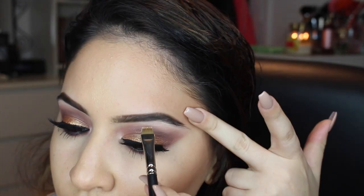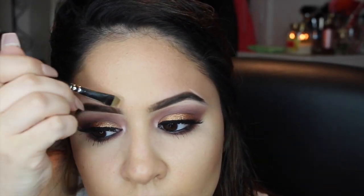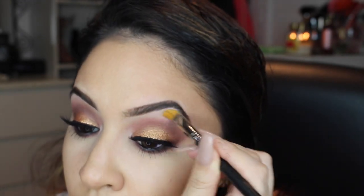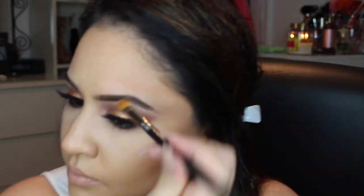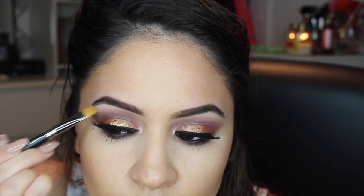And I'm using a MAC NC15 concealer to carve them out with a MAC flat brush. And I love this because it really defines them and it makes a really big difference. And then I'm blending that out with another MAC flat brush. And I love this brush to blend out. I use this brush normally for this step, and I will leave it down below. It's one of my favorites.